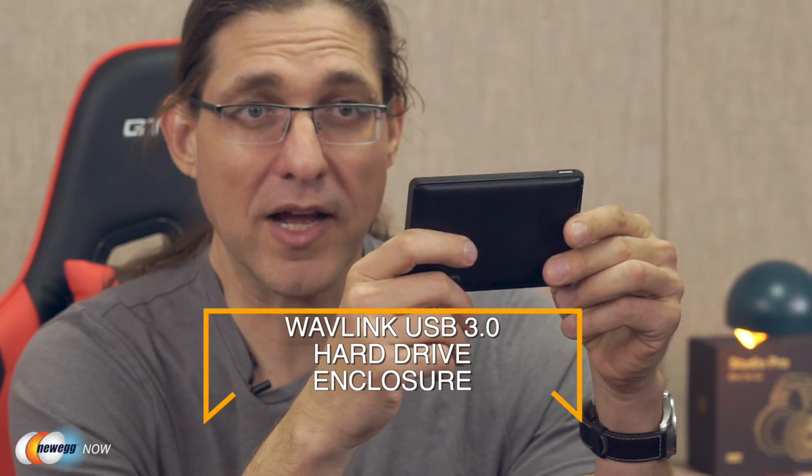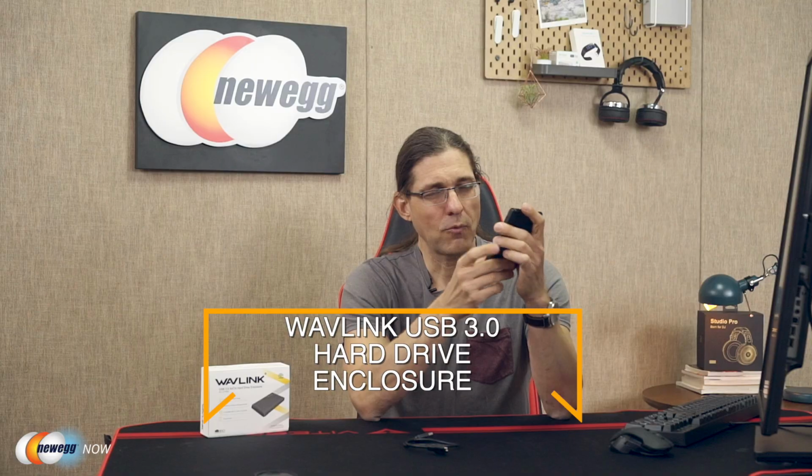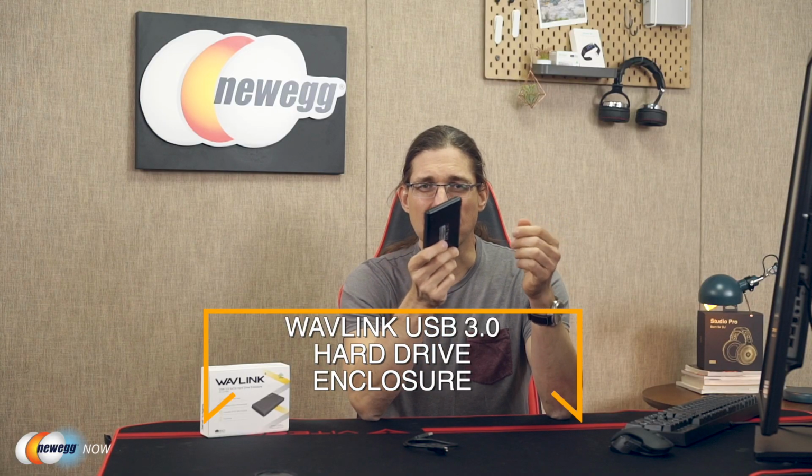This is a Wavelink USB 3.0 SATA hard drive disk enclosure. What this will allow you to do is to take a 2.5 inch disk that has a SATA connector on it and put it into a case so that you can bring it around with you whenever you travel, anywhere basically. Because those little 2.5 inch SATA disks, you can't use them unless you're going to plug it into a dock or you're going to install it inside a computer usually.